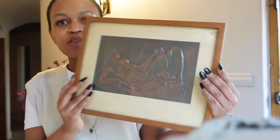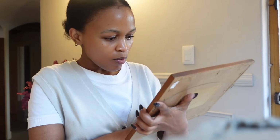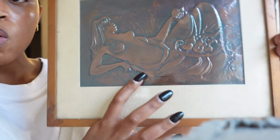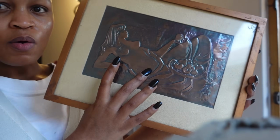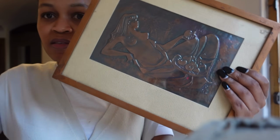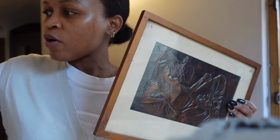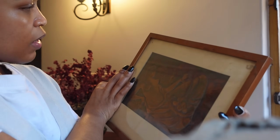And then the last one I got is this one. I think the inset is a copper material, I don't know, but I feel like it's copper. It looks like copper. It even has this texture, but I might be wrong. But I really, really loved this artwork.